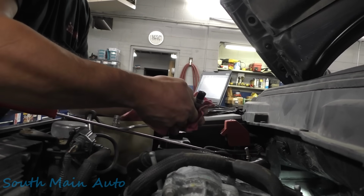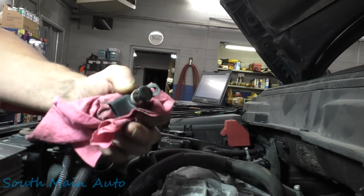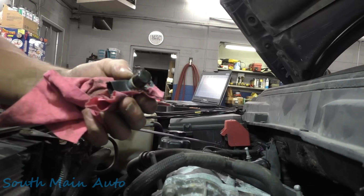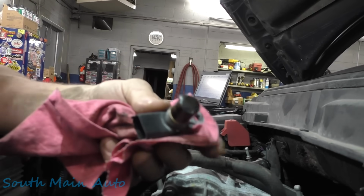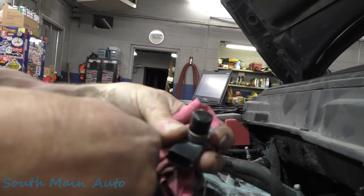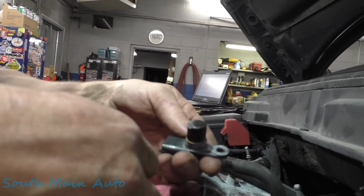What we got, boys? Let me set this down. Got nothing that's freaking metal. So what do we got? OEM sensor.